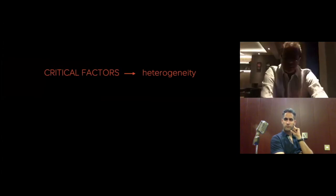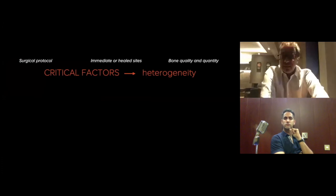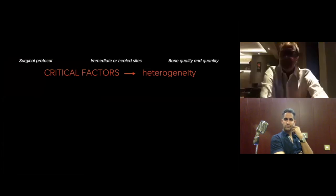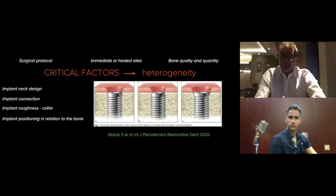So this is something that we have to admit, and there are differences in the surgical protocol. There are differences regarding immediate or healed site, differences in the bone quality and quantity. And first of all, regarding implants, this is a nice article from my friend Stefano Grazis, showing implant collar designs.